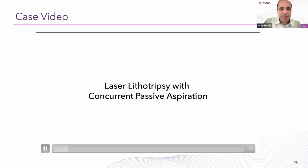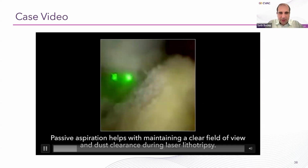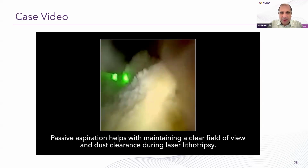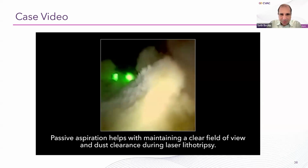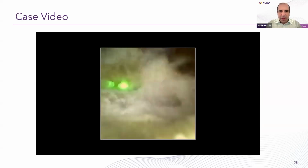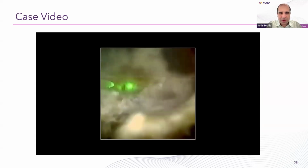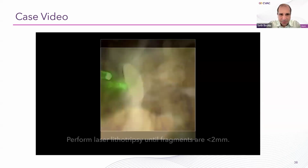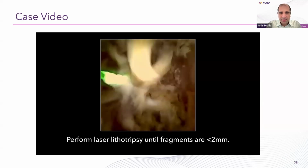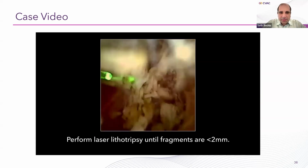And I think one thing to highlight is with CVAC, you have that concurrent passive aspiration. So just like Dr. Winoker was showing, I try to dust these stones whenever possible. And so if the stone is amenable like this, where it's kicking off dust, you can always monitor that continuous aspiration because you see the particles moving from right to left towards that 9 o'clock position. And your visualization stays relatively clear during that process. In this case, the stone was soft on the outside with a harder core, and so we switched to popcorning.